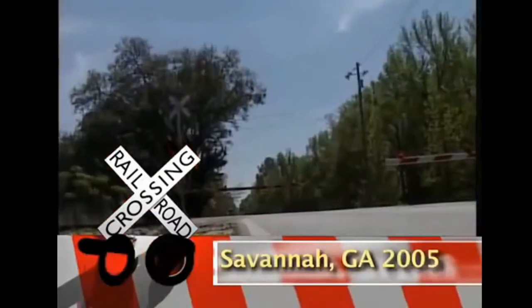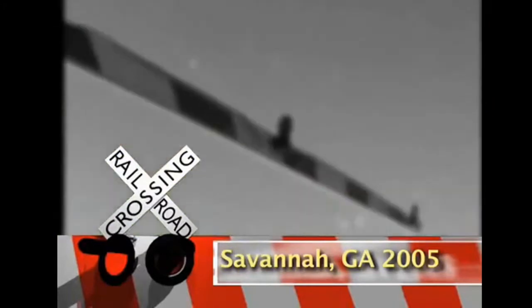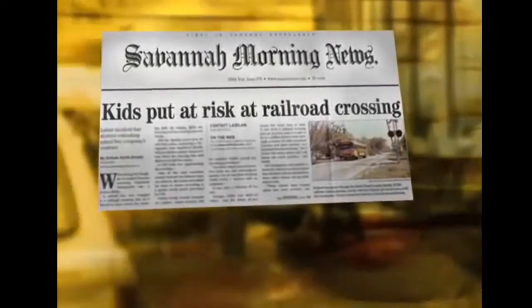Savannah, Georgia, 2005. 4 children were put in harm's way by their school bus driver. Bells were ringing, warning lights flashing, and the gates were down when the unthinkable happened. With the train approaching, the bus driver had 4 kids get off the bus to lift the crossing arms so the bus could proceed. A mother saw the whole thing.